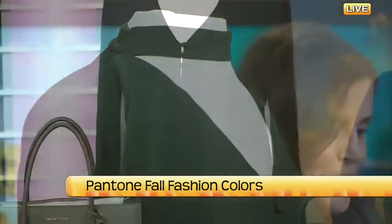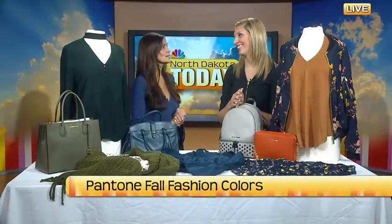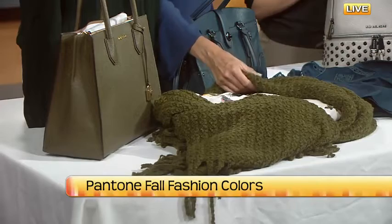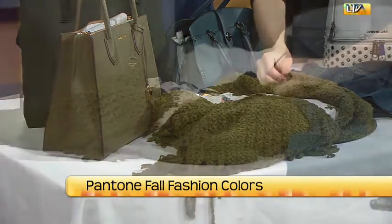So rich. Okay, so the next one is the golden lime. Golden lime, yes. And that is an earth tone green. And it's like this cardigan here. It's an earth tone green with a yellow undertone.